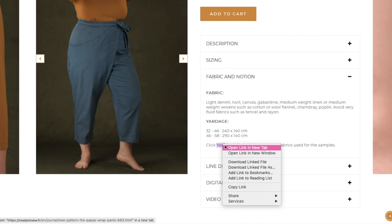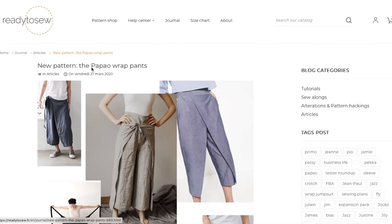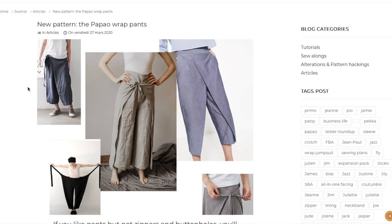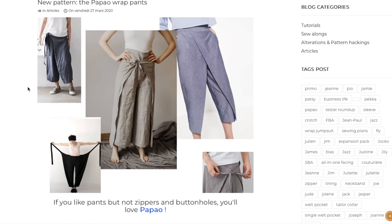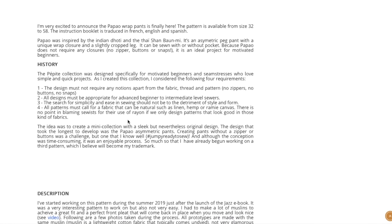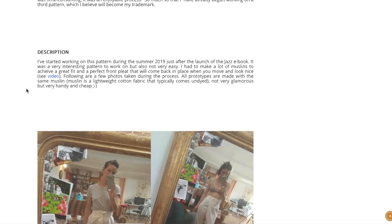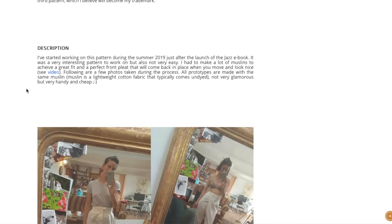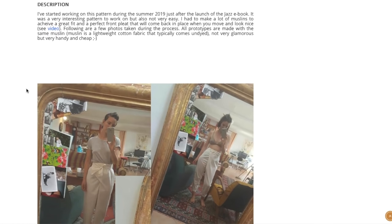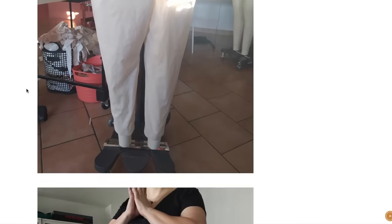Oh, information here on the fabrics used for the samples. Let's see what that's about. I love when they give that information. Oh, here we go. Some inspo pics. Oh, look, in the history. Okay, cool. This is exactly what I was looking for. She had, like, read my mind. Here's some prototypes. This is fun. This is like into the mind of a designer. I love that.